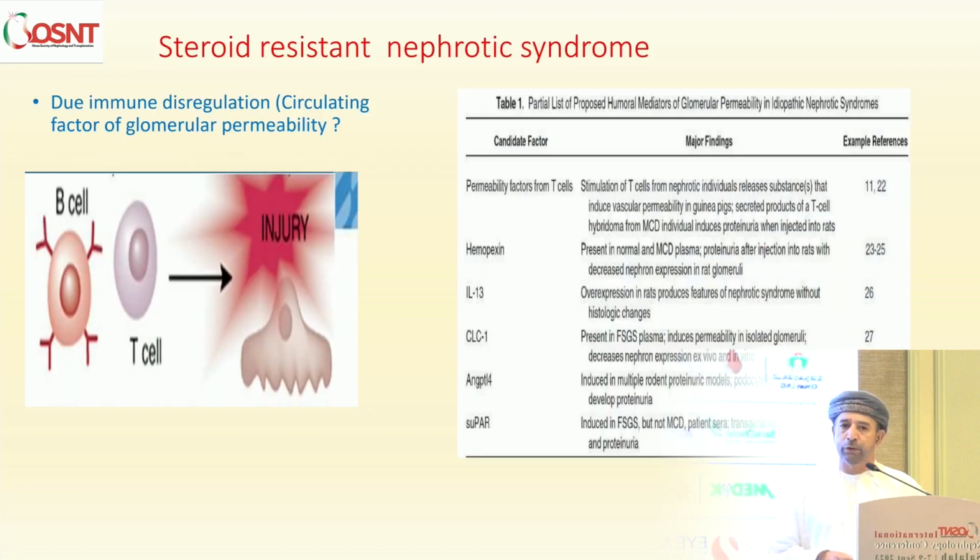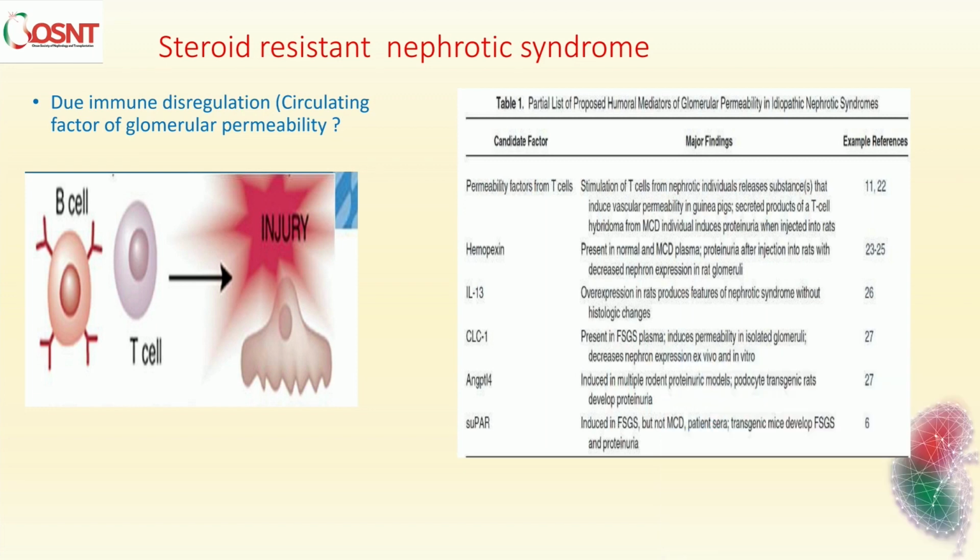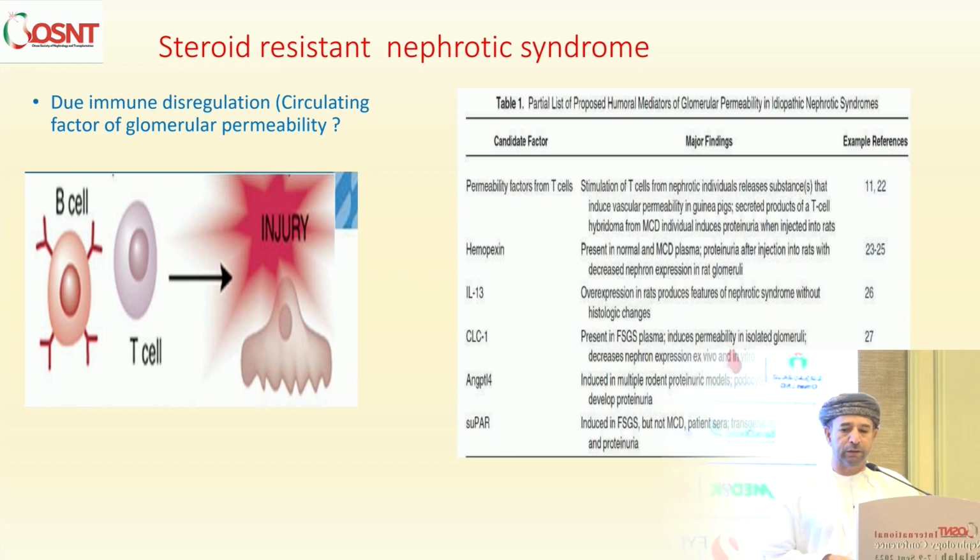On the other hand, steroid-resistant nephrotic syndrome is in patients who are not responding to steroid after 4 to 6 weeks. It can be related to immune dysregulation due to circulating factors of glomerular permeability. This table shows the proposed permeability factors which can cause nephrotic syndrome. There are many factors, but until now it is still under research. We cannot blame any of these factors.